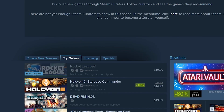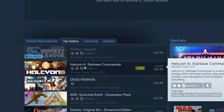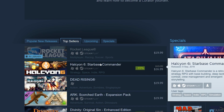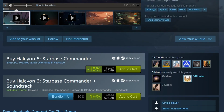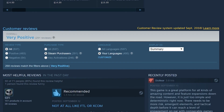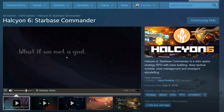I think it's good that you have an option to filter those out. It'd be cool if there was an option to say, I don't want to see anyone who got this game for free. A lot of people get games for free from keys. It'd be cool if there's an option that says, don't show anyone who got this game for free. But other than that, it's kind of a weird discussion topic.